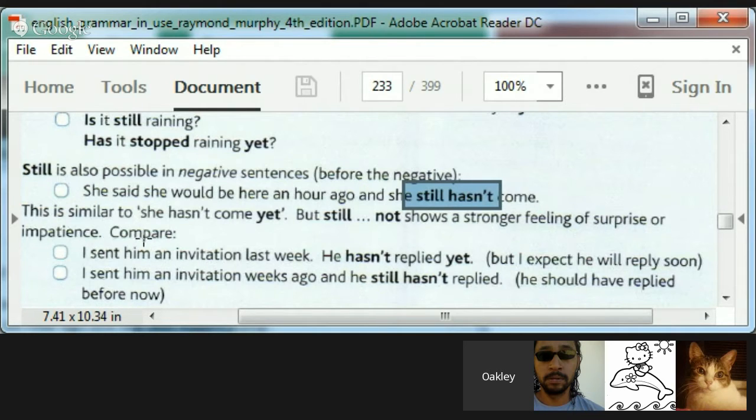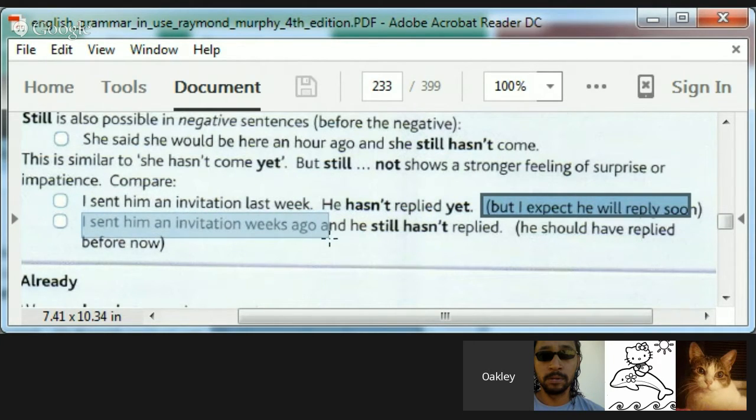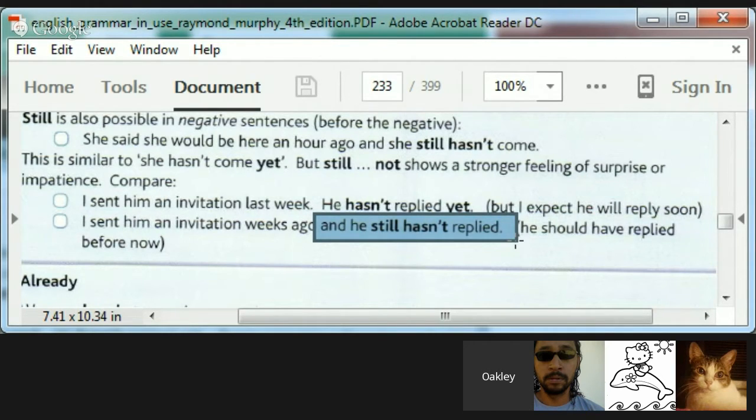Okay, a couple more examples. I sent him an invitation last week. He hasn't replied yet. The implication is that you expect that he will. I sent him an invitation weeks ago and he still hasn't replied. He should have replied before now. The implication is that you're frustrated with this situation. You're impatient.